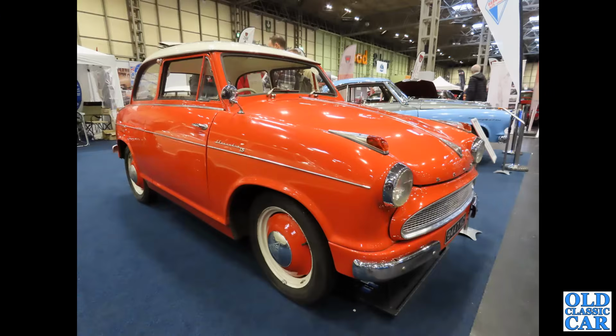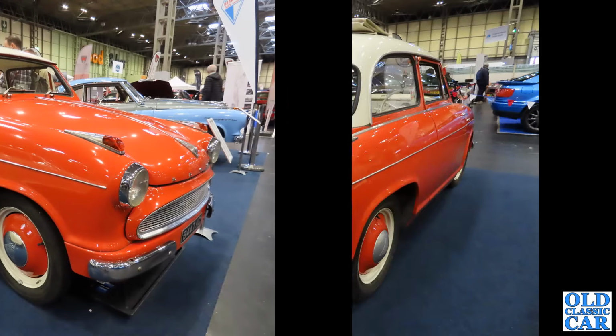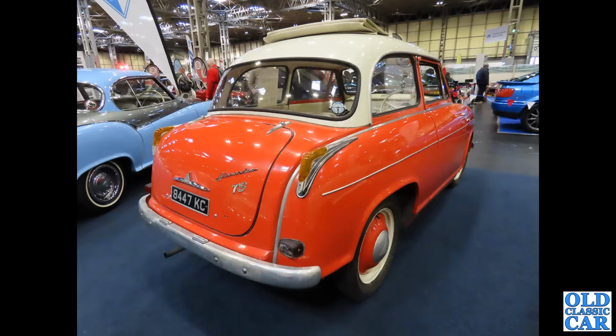Okay, next up we're in one of the halls, the first hall I think this is, and this is a Lloyd Alexander. This particular car dates to 1959, has a twin cylinder engine, only about 19 brake horsepower, from its 600cc engine. What a great little car that is, and that's one of the advantages of going to some of these larger shows like the NEC Classic Car Show that we're at here. You do see some proper rarities, and you might never see them again.